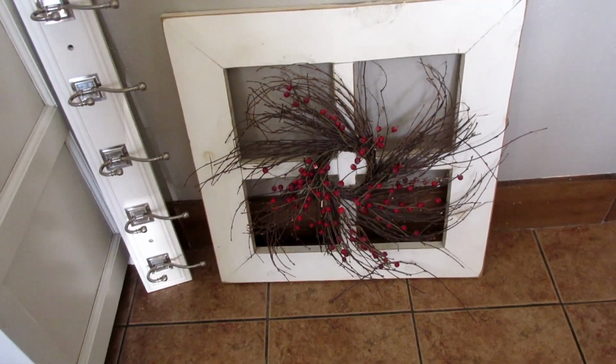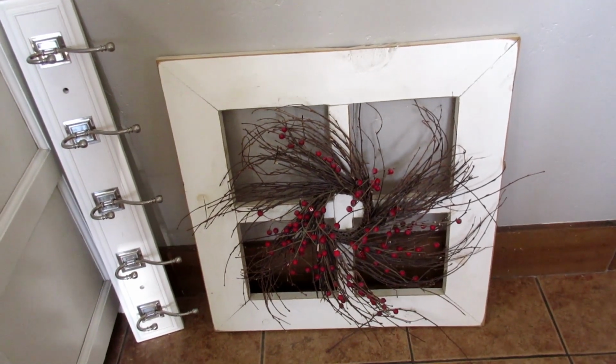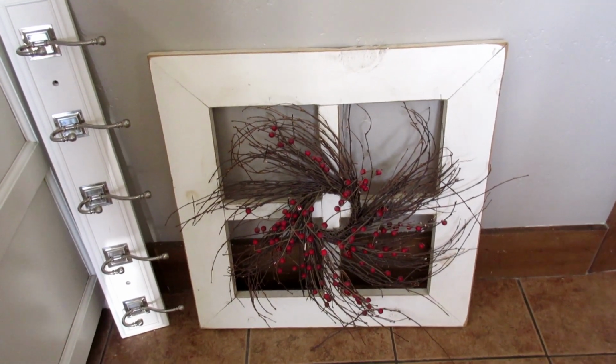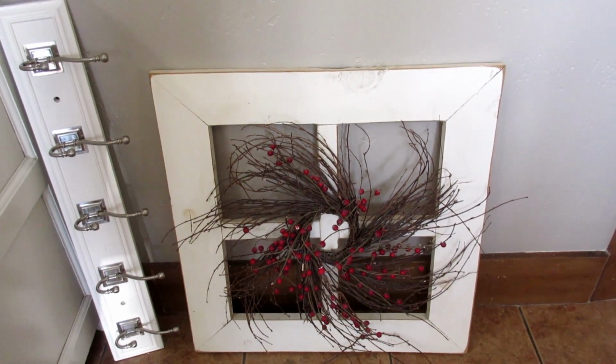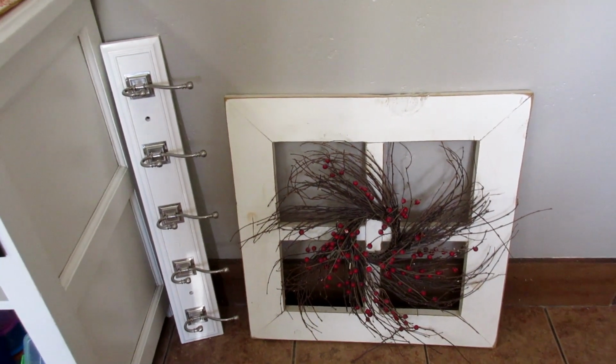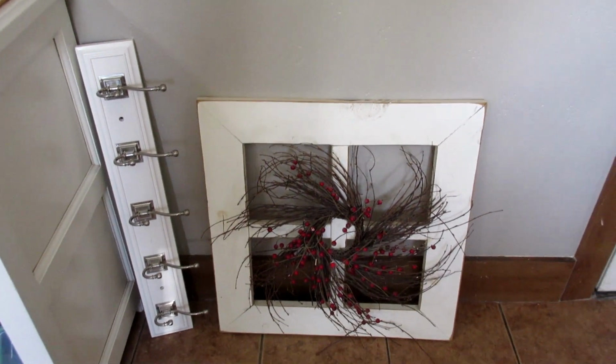Okay, and I went through some of our old stuff and I was going to get rid of this. I was going to sell it or give it away, but now I'm thinking I might use it in my kitchen and put it above the homework station just right here. I don't know, you guys. I want to try it out and see how it works. We'll see. But I might just do that.